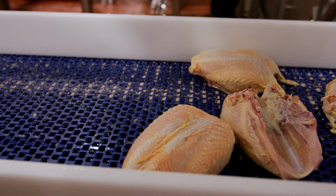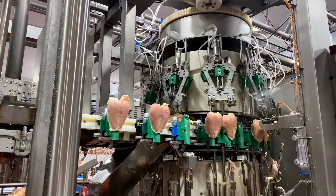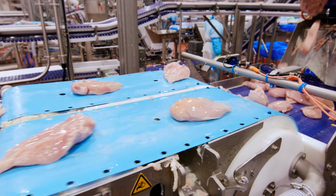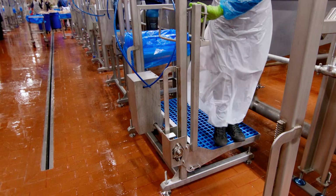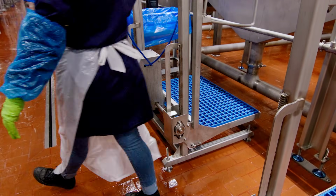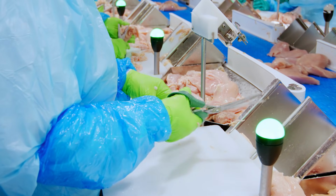Once the breast cap is separated, we use automated breast deboning equipment to remove the breast and tender from the bone. Those pieces are then transferred via conveyors to our trimming stations, where they are hand-trimmed and inspected for quality. Each team member station has an adjustable platform for ergonomic comfort. Colored lights help supervisors identify needs for additional training.